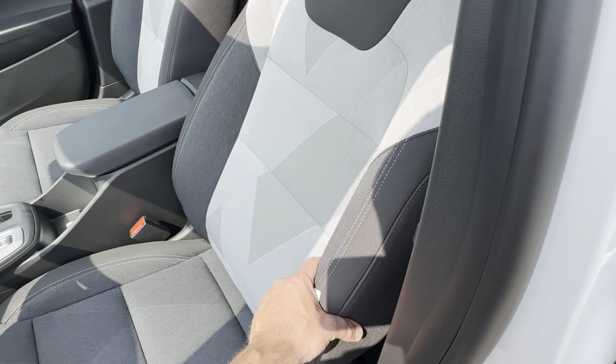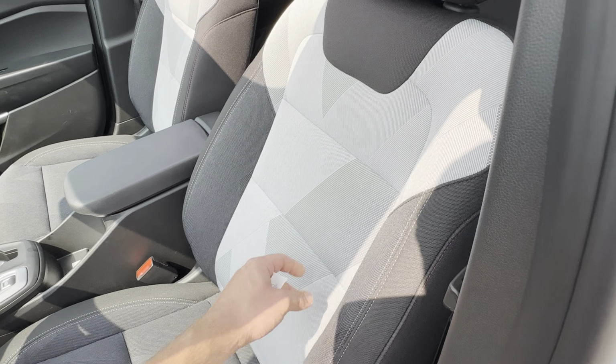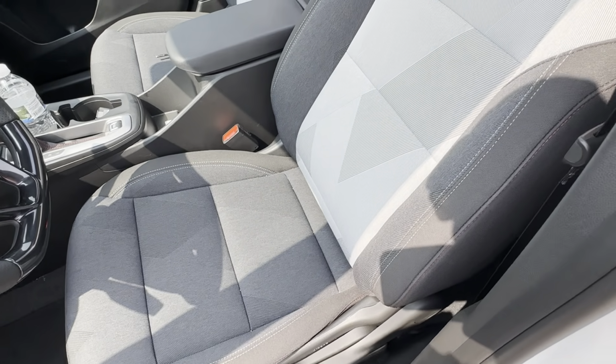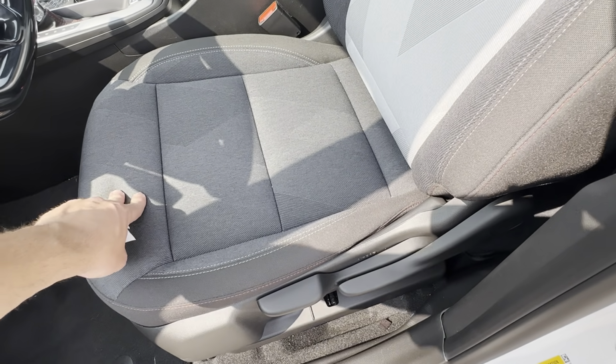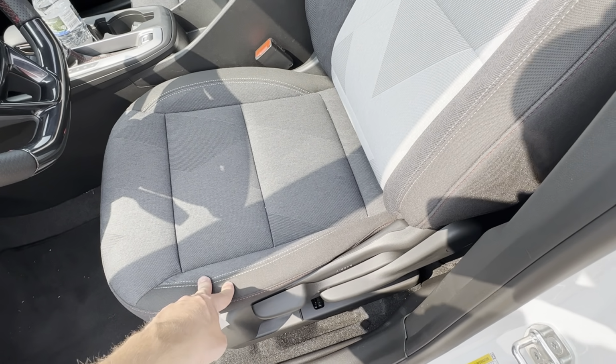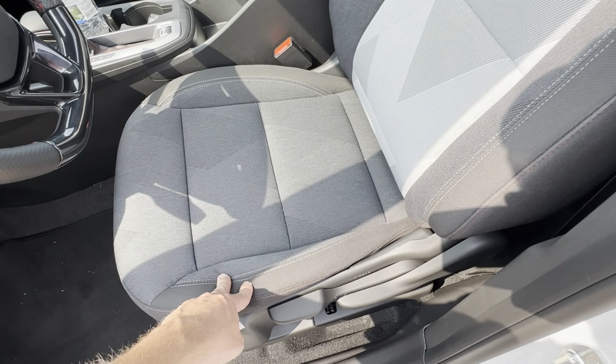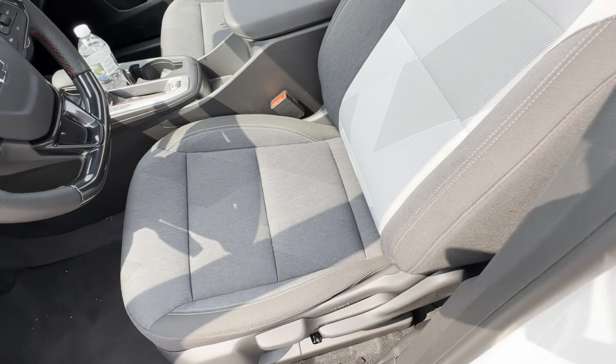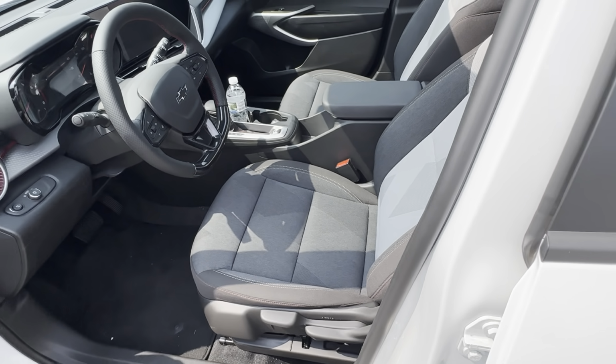Like I said, the seats aren't all that bad. The plastic is pretty scratchy and annoying to sit on, so the material isn't the best as well. Again, that's just my own personal opinion, but you feel like you're sitting on that Velcro stuff. It feels like you're sitting on Velcro. So that's kind of annoying as well.